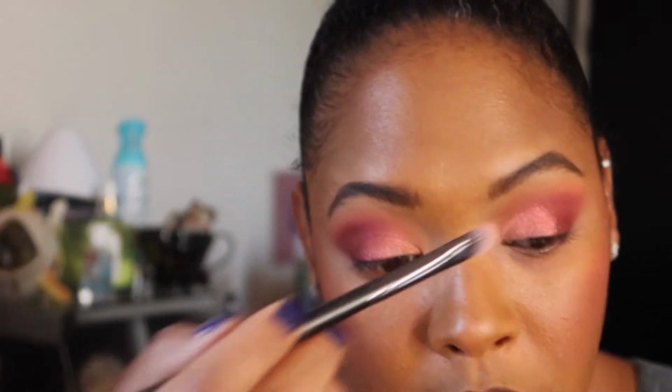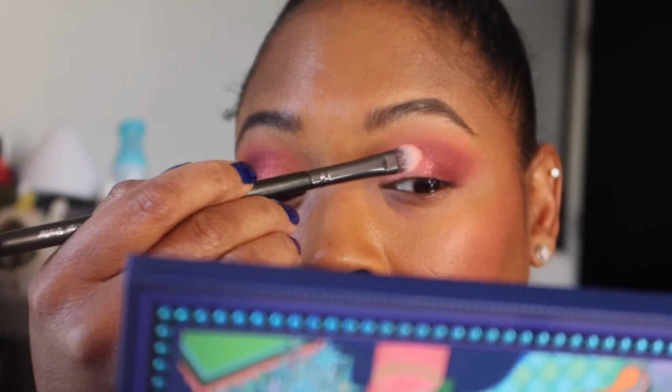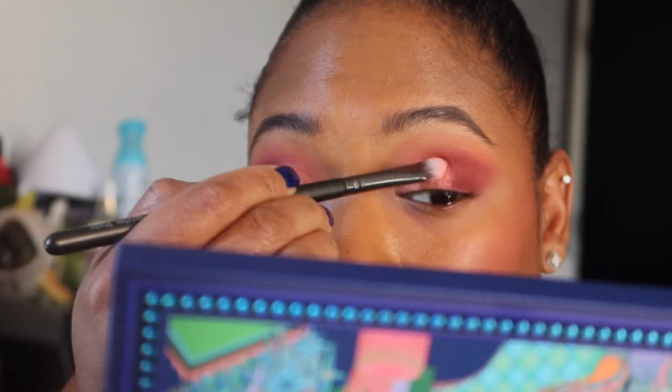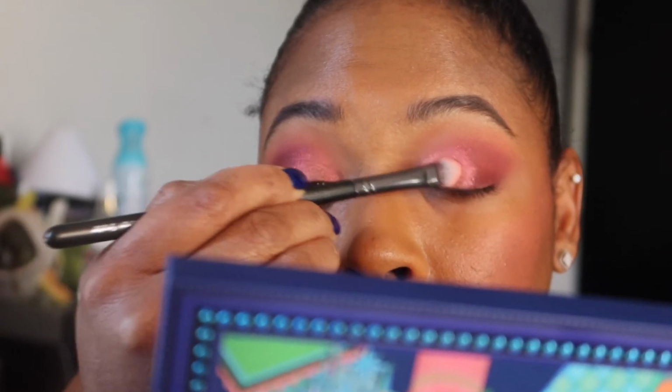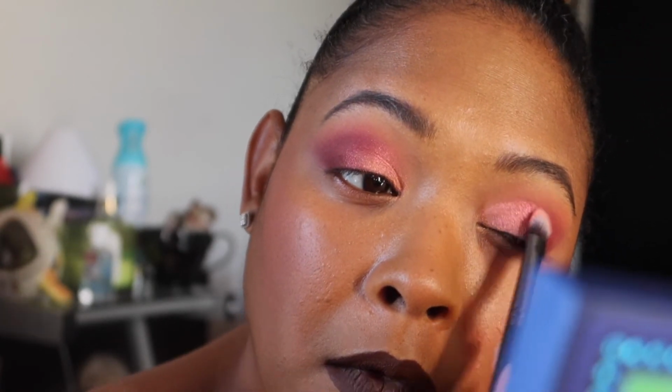And this shimmer is really creamy and buttery. Like if I was gonna do a cut crease, I could probably just do it with this shimmer. Now, if I were to throw some water on that or some spray, just imagine how it would pop. But my lips are doing it the most.